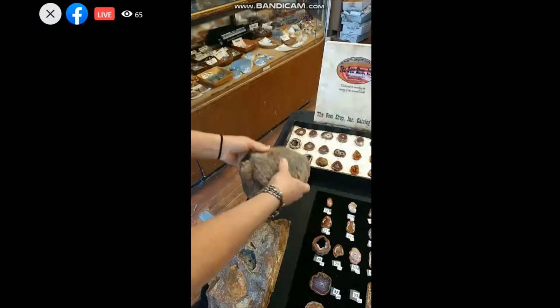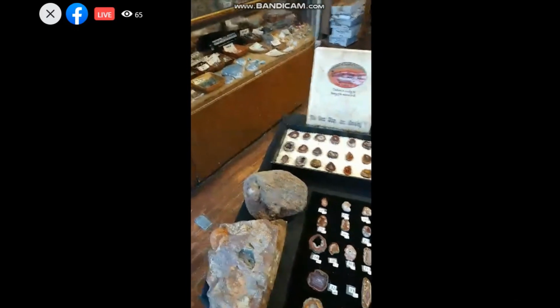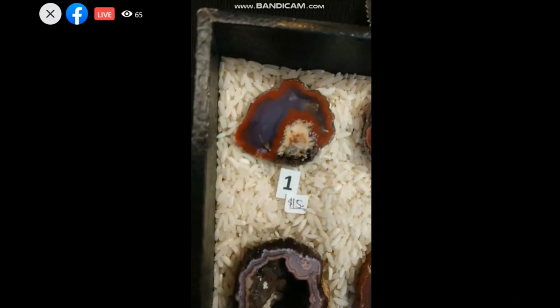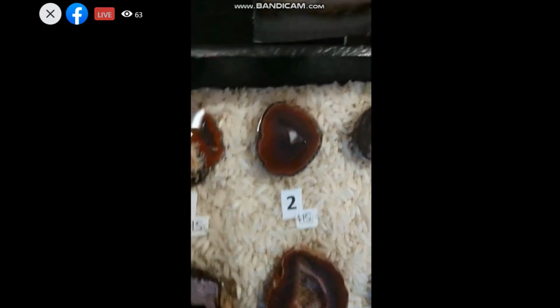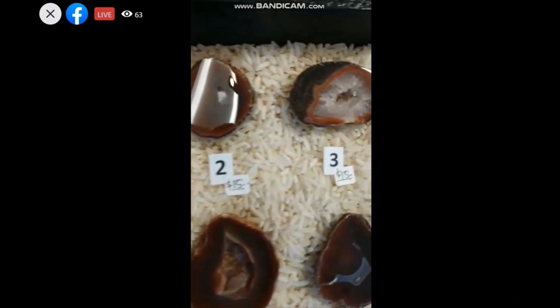It's much different than, say, the Laguna deposits, where the agates are very, very difficult to follow. So we're going to start by showing some of these less expensive agates here. Numbers 1 through 21 are $15 each. And these are a mixture of different deposits, but mostly from the Los Alamos deposit.